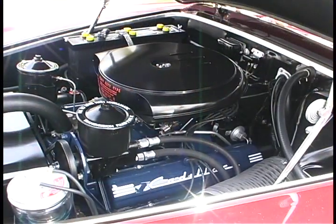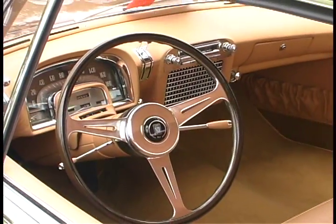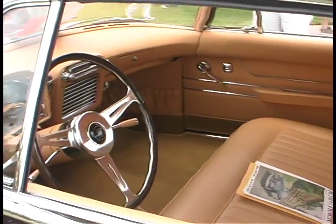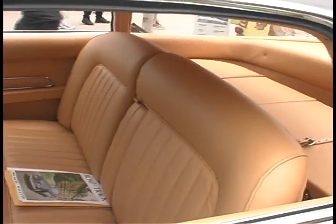Can you tell me about what's underneath the hood? What's underneath the hood is a standard Series 62 Cadillac overhead valve V8 engine. Can you tell me about the interior a little bit? Well, the interior is natural leather. It's hand-stitched, and it comes complete with a set of fitted luggage behind the seats. It's strictly a 2-seater, 3 in a pinch because it's a bench seat.